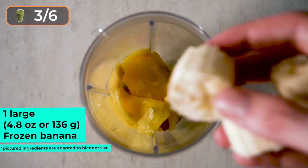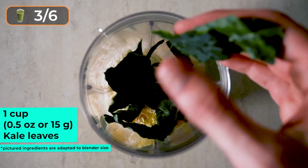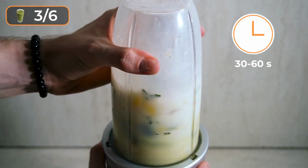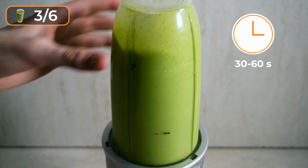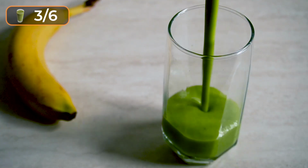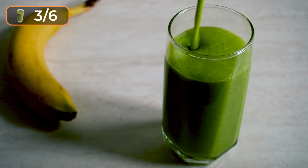Let's add mango and banana, coconut, kale for fiber and vitamins, almond butter, and rice milk for thinning out the smoothie. Now you can blend the ingredients for about 30 to 60 seconds until the smoothie develops a fine texture. Pour Novak Djokovic's high-calorie mango banana smoothie into a glass or a shaker bottle and serve.